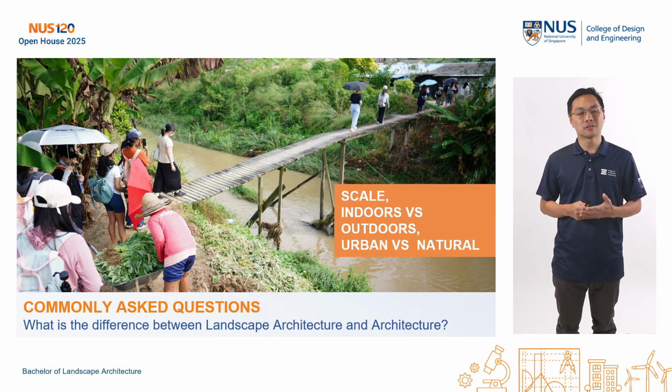Second would be indoors versus outdoors. Architects work on the facade and interior to the nuts and bolts, and landscape architects look into the greenery, ecological systems, and climate. Third, urban versus natural. Architects work on buildings and the built environment, whereas landscape architects work on outdoor, green spaces, peri-urban, rural, forested, and rivers.